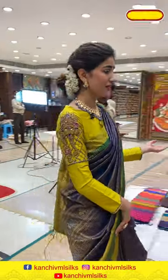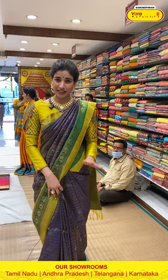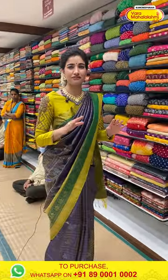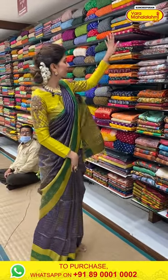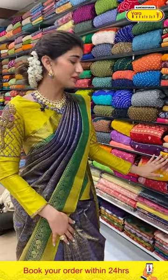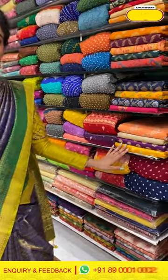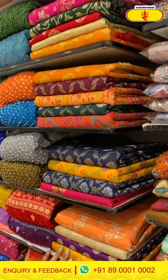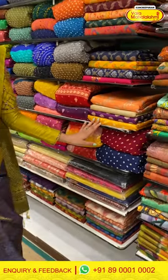And I'll show you the beautiful staff we have, where they are well organized, well maintained. We have a uniform for our staff and they are very beautiful, very good at their hospitality. And look at the sarees, they are well maintained, beautiful, clean and neat. You can see how systematically they are arranged over here. And we have different categories for every kind of collection.